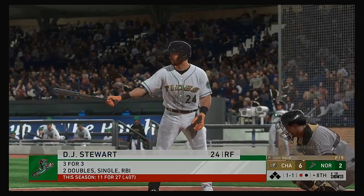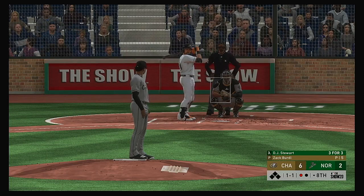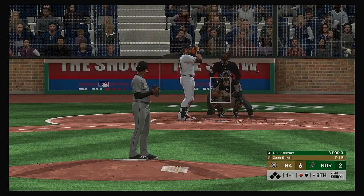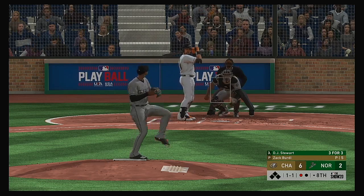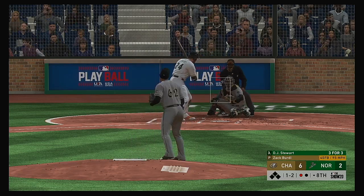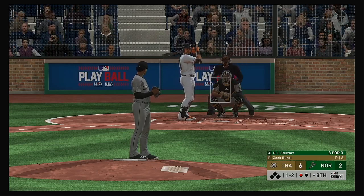Trying to pick things up where he left off, DJ Stewart, hoping to build off that RBI double from his last plate appearance. Yeah, he did a great job to go down and get that one his last at-bat. But I've got to think they're going to pitch him up, maybe elevate something in the zone. Interested to see how he approaches this next AB.